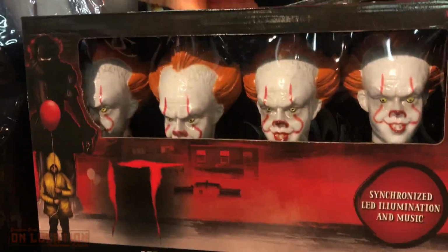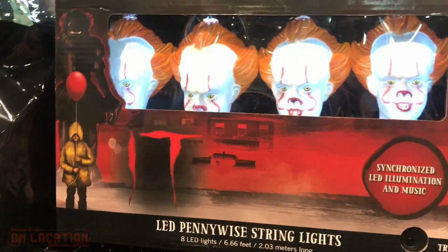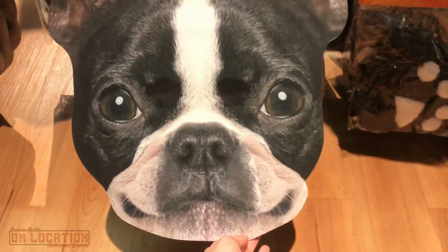Okay, yeah, now you can hear what they sound like. Check that out. I love that they flash like that. And they make noise. Oh my gosh, look at these dog masks. Oh, those were so cool.